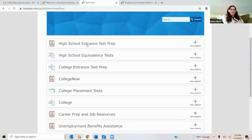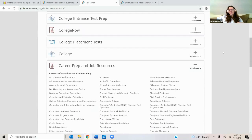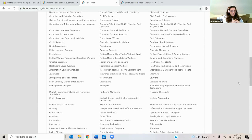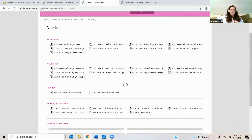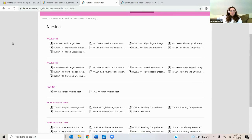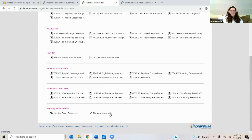There's also a section here specifically for career prep and job resources, which is the one where you can really hone in on information that you may need to know for the career that you are pursuing. So for nursing, we do have some different practice tests for the different nursing examinations, as well as some flashcards and some general nursing information.